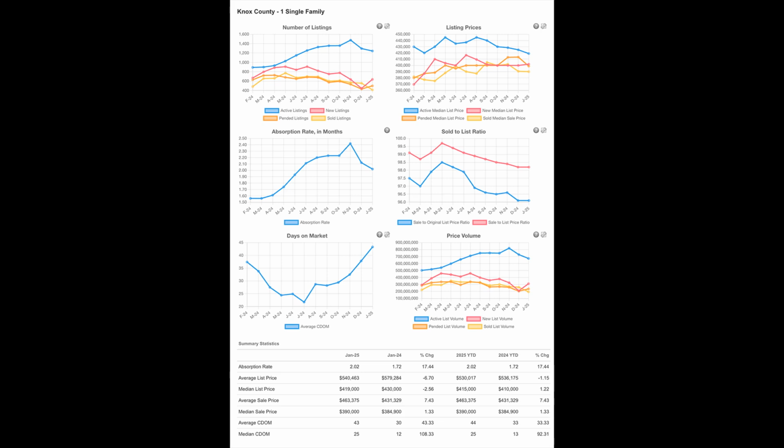negotiating favorable terms. As far as challenges for sellers, sellers face increased competition as inventory rises, and pricing adjustments are necessary to attract buyers. Longer days on the market require strategic marketing and pricing to ensure quicker sales.